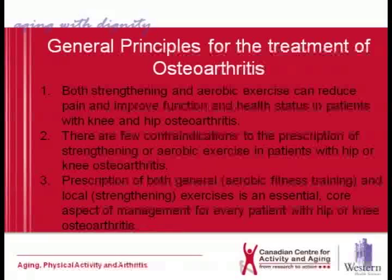It's important that you increase the strength around the particular joint where you have the arthritis, or the joints you have the arthritis. And there are many exercises to be done to do this. And these, you'll get this information in certain instances from physiotherapists, but primarily from kinesiologists. And what you're trying to do is improve function and health status, in particular, people with knee and hip osteoarthritis. There are few, if any, contraindications of exercise to strengthen, in particular, around hip and knee joints. For those people who have suffered from spinal osteoarthritis, then of course you know that you would not do exercises that are known as crunches.